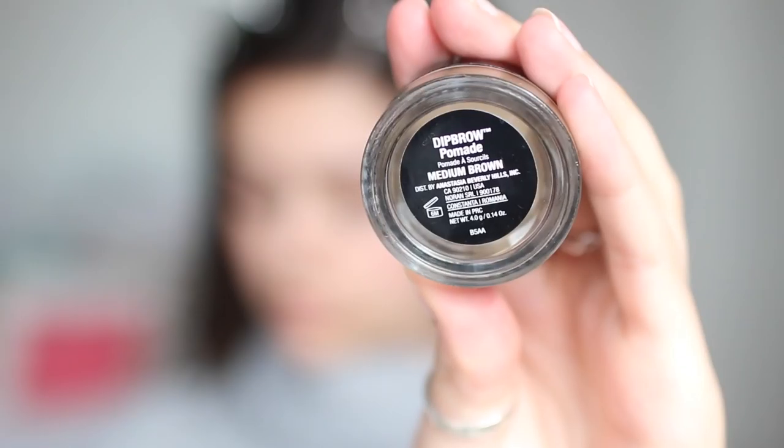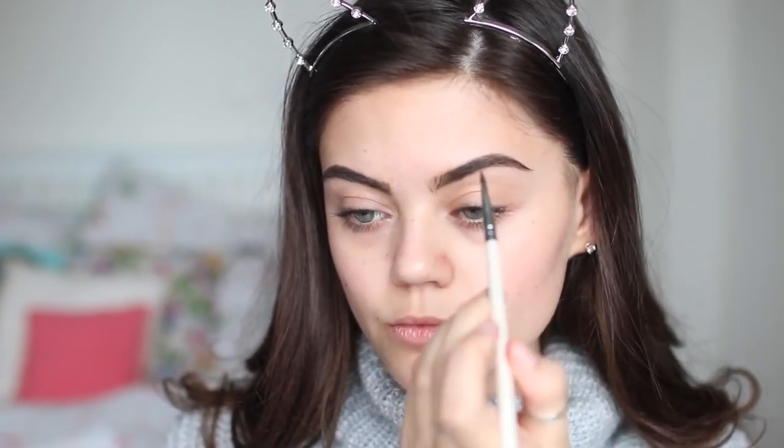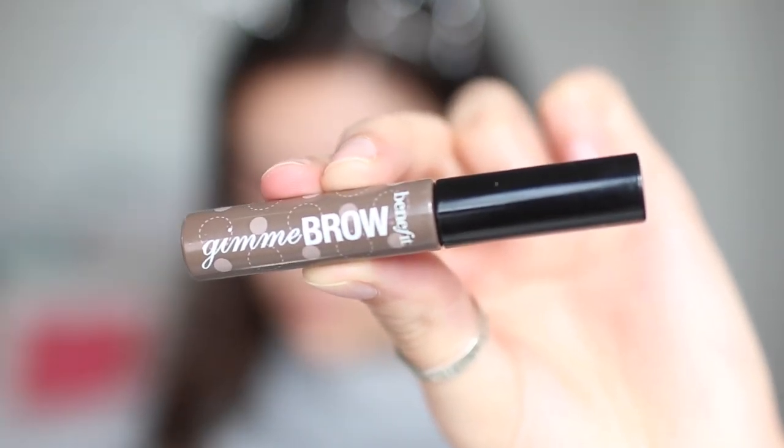So I was going for some bad brows today. So I was using my Anastasia Dip Brow Pomade, and this is my favorite thing for brows. I cannot stress enough how good it is. It's very easy to go overboard, but once you practice, it's just so easy. And then I'm gonna set that with my Benefit Gimmie Brow, again, another favorite product.